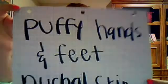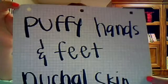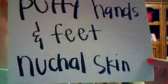Now, how does Turner syndrome get diagnosed? So glad that you're asking these questions. Fabulous. In some cases of Turner syndrome, the affected fetuses will abort spontaneously. And 1/5 to 1/3 of affected girls will receive a diagnosis as newborns due to puffy hands and feet, bam, and redundant nuchal skin, which is excess skin around the neck area.